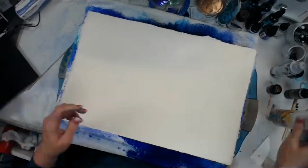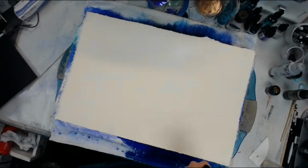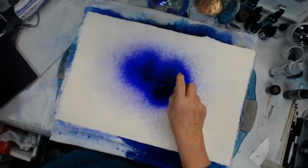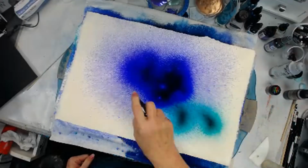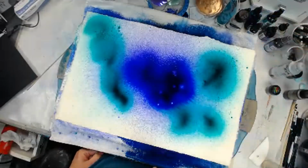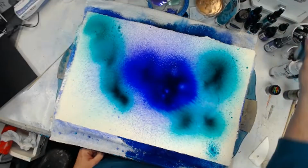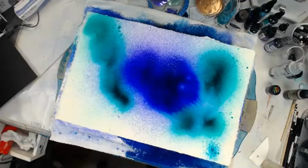All right. Well, I'm just going to use the same colors that I got out here. I'm going to try to think ahead and use the dark in the middle first to get a good dark area going there, and then come back in with some of the jade and a little bit of turquoise. I'm running low on that. I'm sure I have another one. Let's see, teal. There you are.